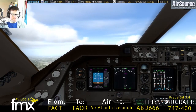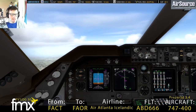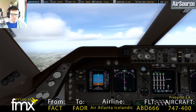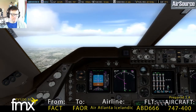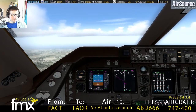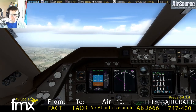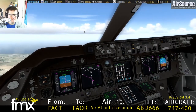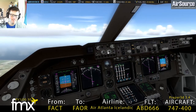After 1,500 feet. Here comes climb power, and bug up. Flaps 5. Flaps 1. Flaps up. Now before I get caught again, I'm actually going to engage the autopilot, because last time, it got me, trying to chase the speed up.